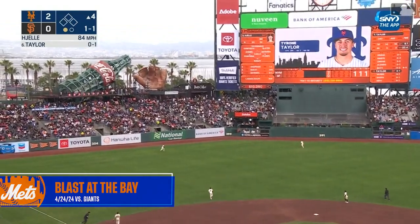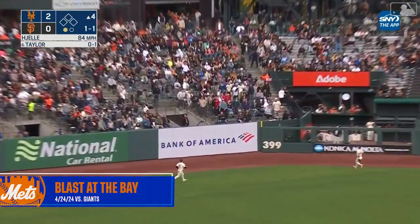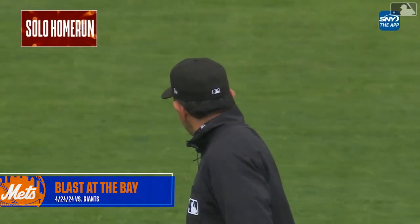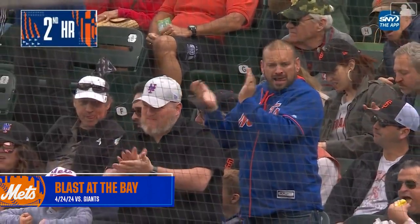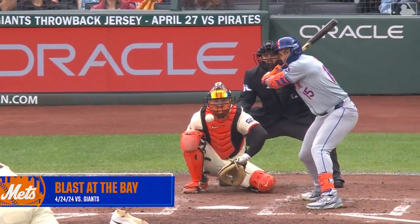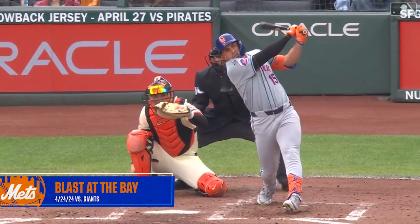Tyrone Taylor unloads one deep left center, back toward the wall, and it's out of here. Tyrone Taylor with his second home run of the year. The Mets' second home run of the afternoon, and it's 2-0 New York. Taylor's first start on the road trip. His last start, he went 3 for 4 against them.